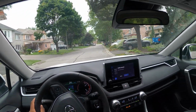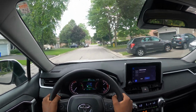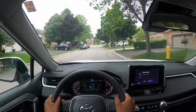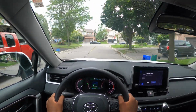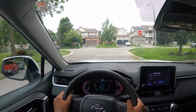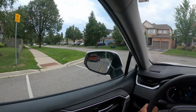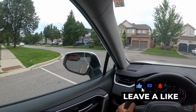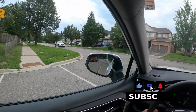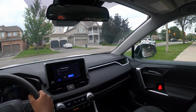Smooth drive quality. As mentioned before, some body roll if you take a corner a little bit too quickly, but of course that is nothing, because since it is an SUV, I really don't expect it to have a low center of gravity to the point where taking a sharp corner is like a knife slicing through butter.